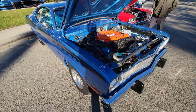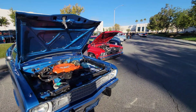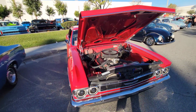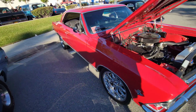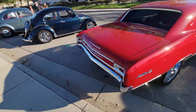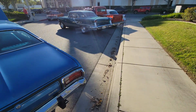Wow. I realized they made a 340. I thought it was a 360. I can't remember. I don't know. I'm not a Dodge guy at all. So, a Chevelle, 66, is this? Can't remember. God, I used to know all these. Used to know them all, but not now.